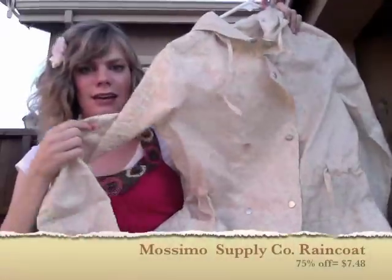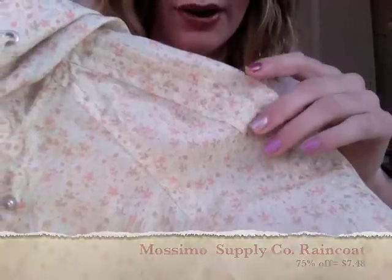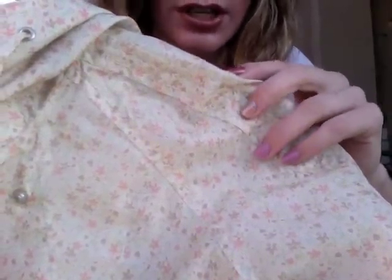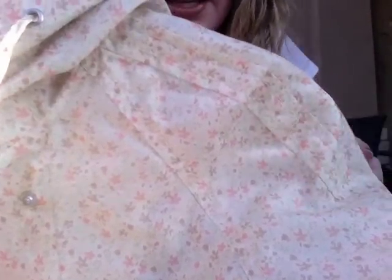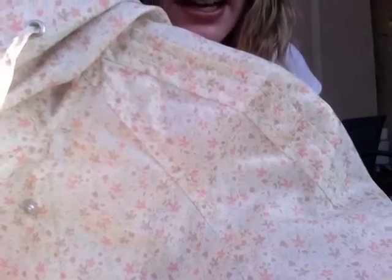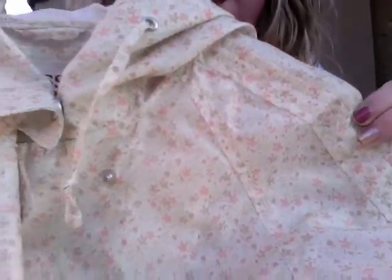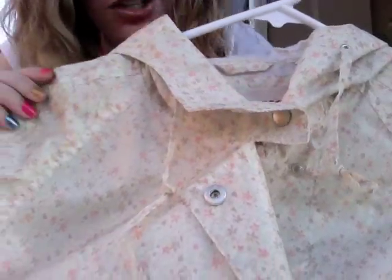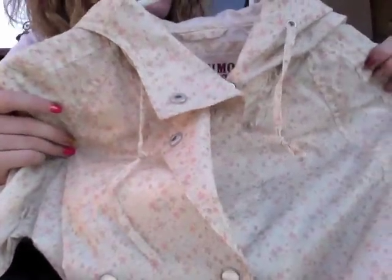Okay, the first thing I got I'm really excited about, and it is this beautiful double-breasted raincoat. It's got like brown in it, and then kind of an orangey color in some of the flowers there, and then there's like a little bit of a light teal color in some of the flowers too. And I really like this combo. I really like green, and then I also like kind of that corally, warm, orangey color that's in there too. So it's kind of fallish, but it's also kind of springy at the same time. So that's really cool how they achieve that with the colors.